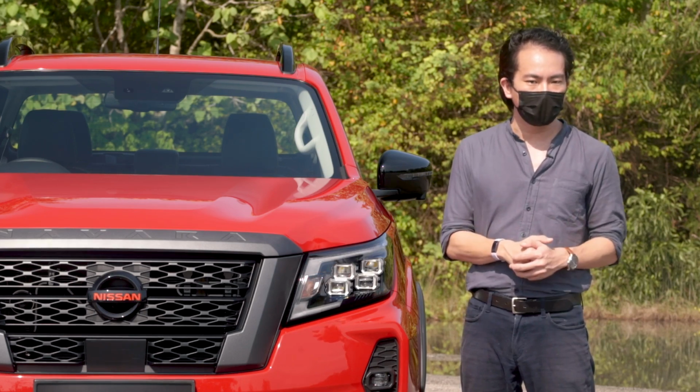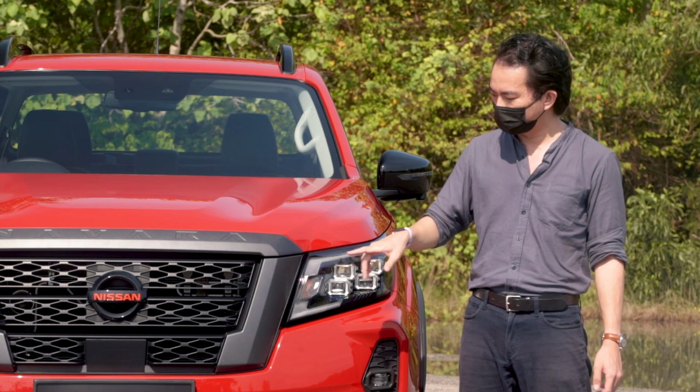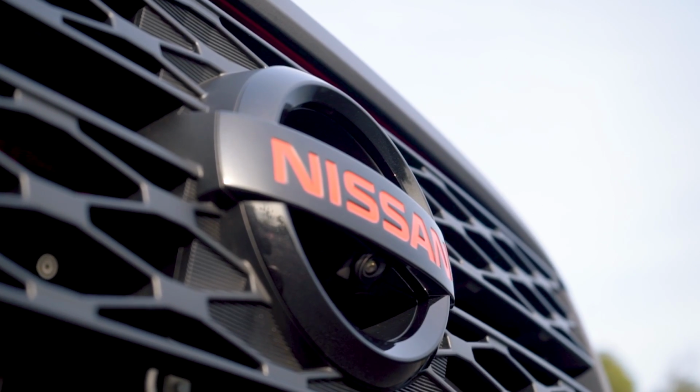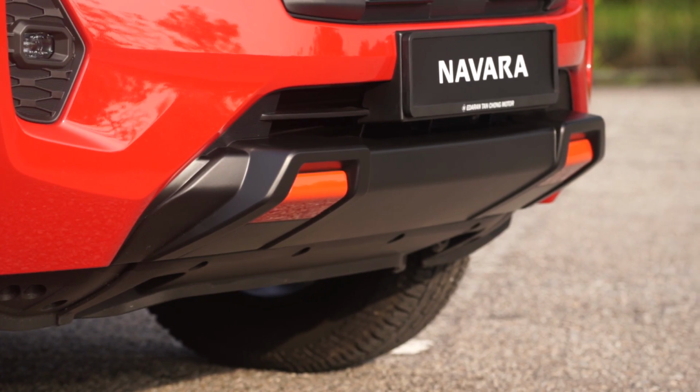This is the Pro-4X model, which comes with this matte grey surround on the grille instead of chrome. You've also got this black Nissan badge over here with the orange script in the middle, and you've got orange panels down here as well.